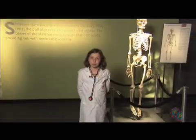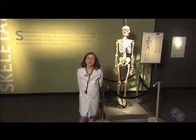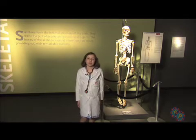Hi, it's Dr. Rayna with another exciting Rayna's Vegas Adventures. Today we are at the Bodies exhibit in the Luxor. Behind me is a real skeleton. Believe it or not, that is inside your body. Let's see what else is inside our body. Come on.